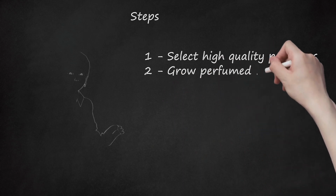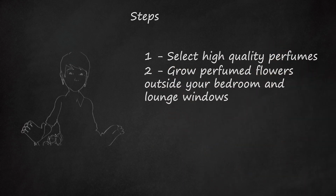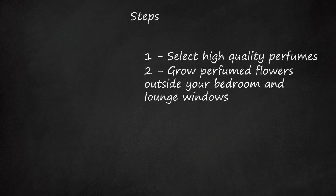2. Grow perfumed flowers outside your bedroom and lounge windows. On hot days, leave the windows wide open and let the aroma float inside and perfume your bedroom or sitting areas.